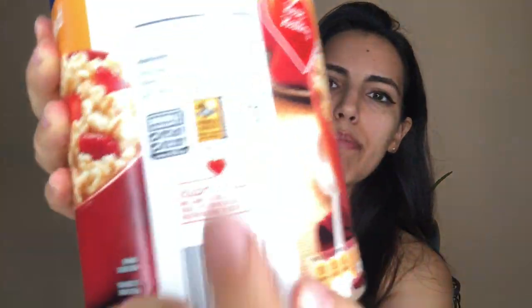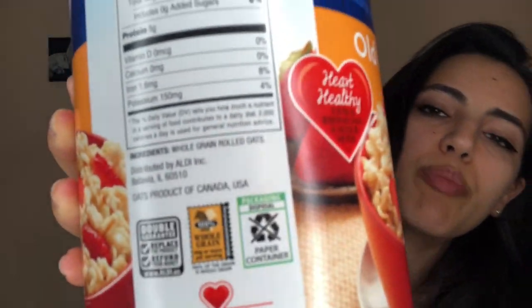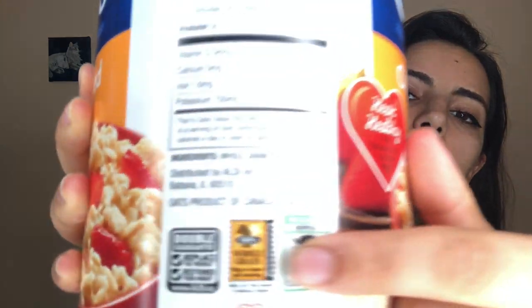So we're gonna see it's not in the front of it, but you kind of just sometimes have to look for it because it's not super obvious. But you see here, you see it? It says 100% whole grain. And then if I check in the ingredients, also whole grain rolled oats. So that's just one example.